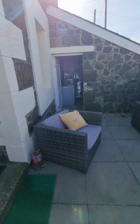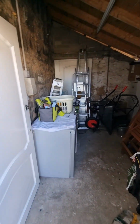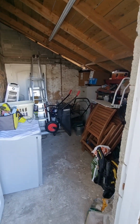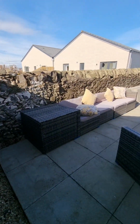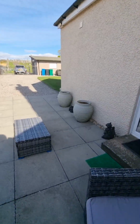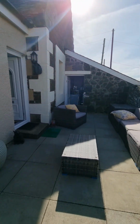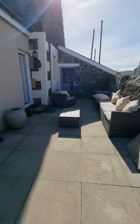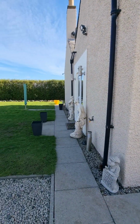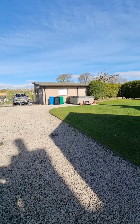So you do have this area back here, so great for outdoor storage, or if you need a workshop or working from home, this does have light and power in here, so that is a great addition. But then this is your patio seating area, so you can just sit here in the sun. But then you do actually have all of this further garden space as well, so a brilliant sized garden space.